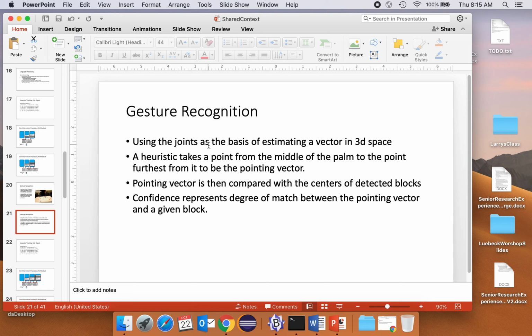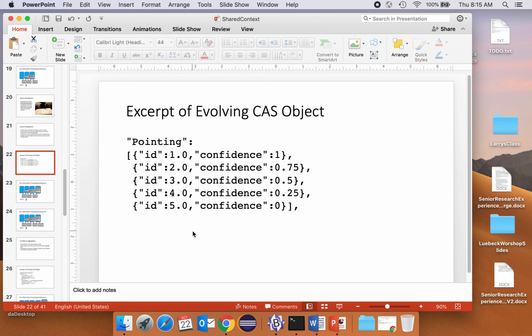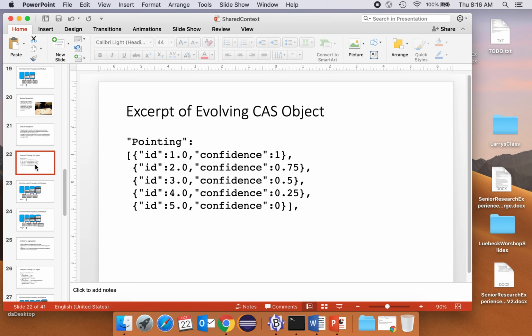So yes, they're using the joints as the basis of estimating a vector in 3D space. And again, there's a confidence factor that gives us a sense of which block might be identified. And that information is, again, added to the CAS object. So based on pointing, we have a confidence of 1 that it's block 1, a confidence of 0.75 that it's block 2, and a confidence of 5 that it's block 3. I should tell you that it's really hard to evaluate the pointing data, and so the confidences are a little bit more all over the place.